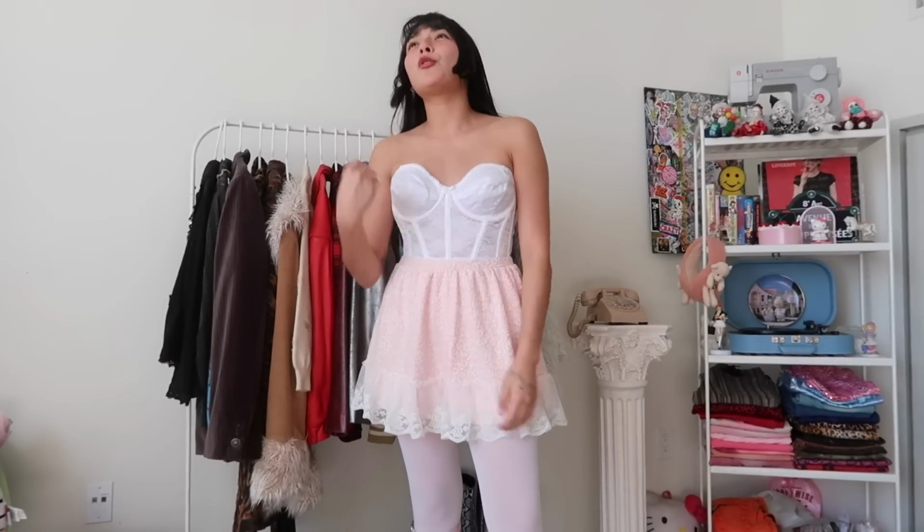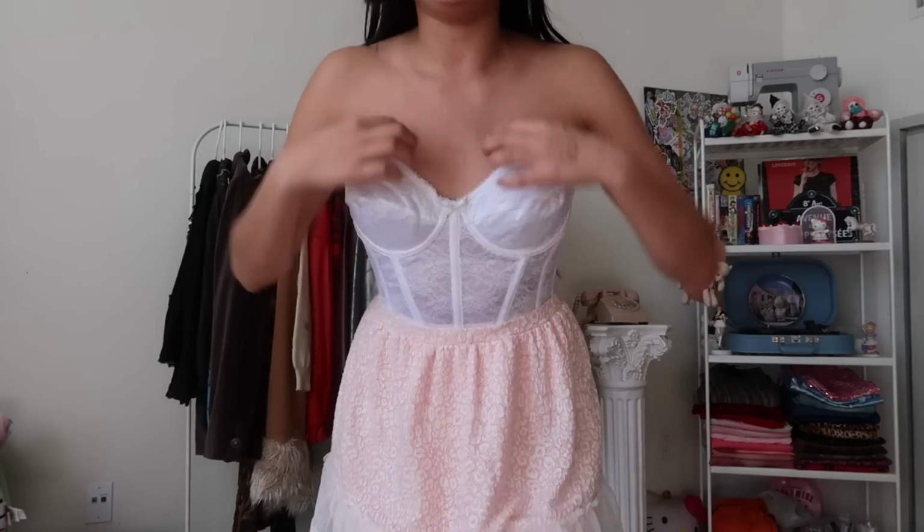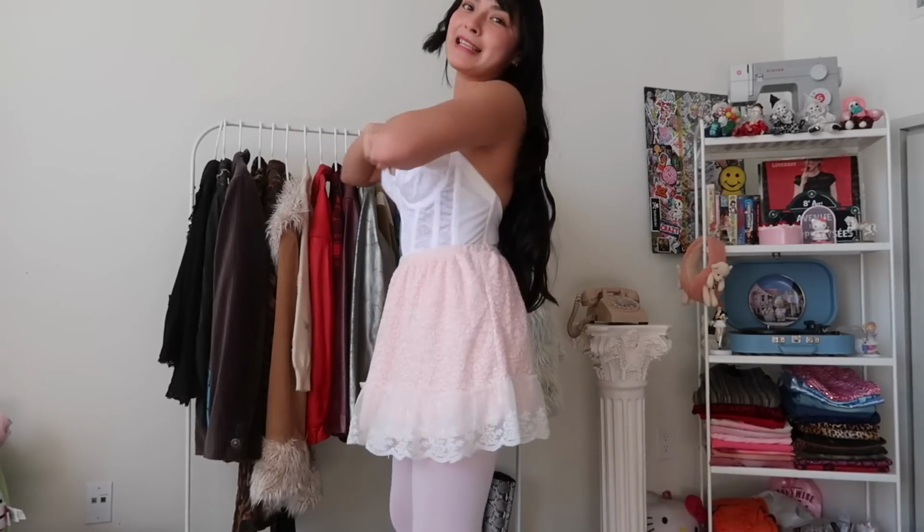Here we have this cute little snow outfit, and what I picked up was this white corset. I have been so desperate to find a white corset or bustier. It's been on my thrift list for so long, so I picked this one up. It's a size 36, but it doesn't fit me the way I need it to. This just fits really big. We got a lot of space up in here.